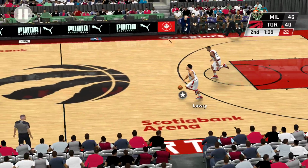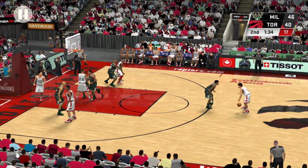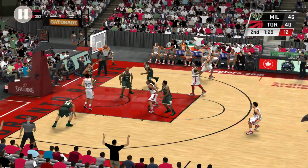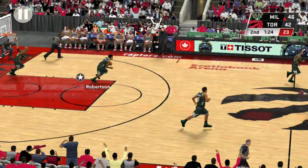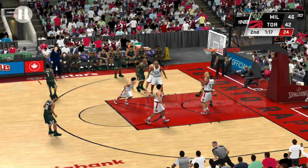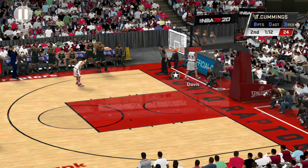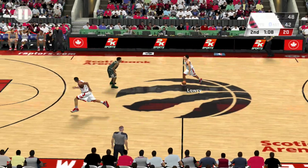He's got 6. You know, it's really hard not to notice the difference in the passing of these two teams today. Here's Lowry. Here's DeRozan. The shot from the low post is good. And here's Robertson. Throws it up high. And the jam by Terry Cummings. Toronto trailing.